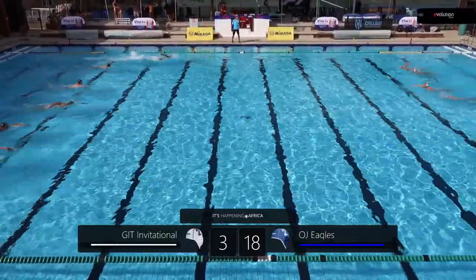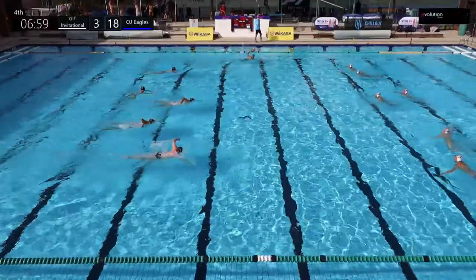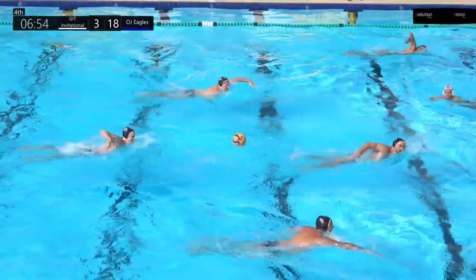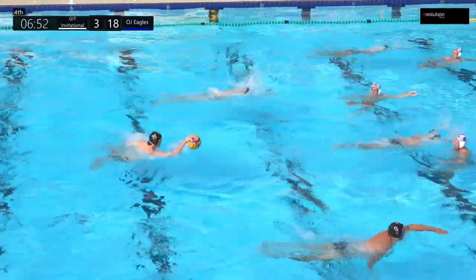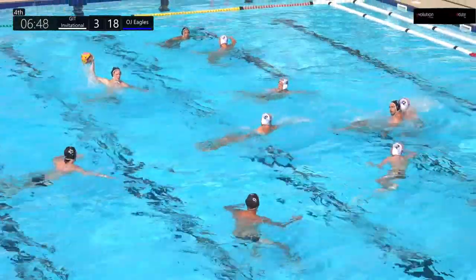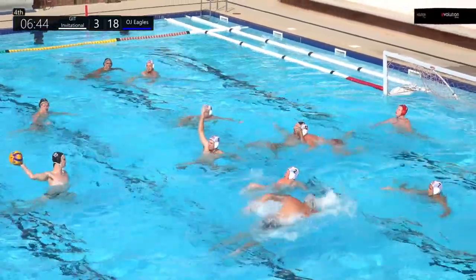And it is time, ladies and gentlemen, for the fourth and final chukka of this exciting game between OJ Eagles Men Water Polo Club based out of St. John's versus the Gauteng Invitational team, which has a variety of players across the board in Joburg, a lot of St. David's, St. Stithians, St. John's boys in here. It's lovely to see.